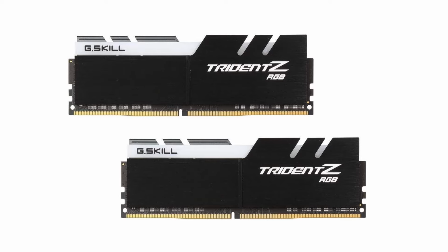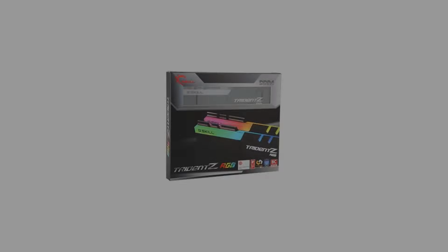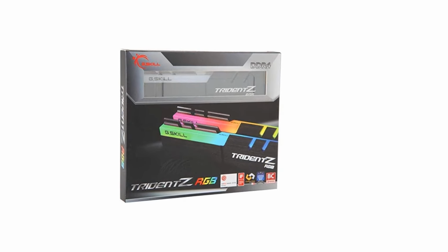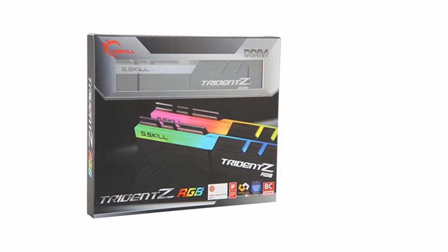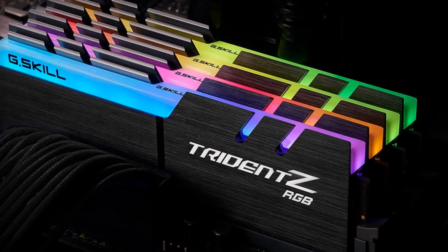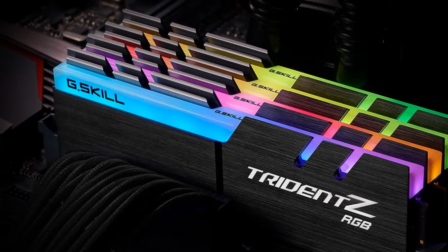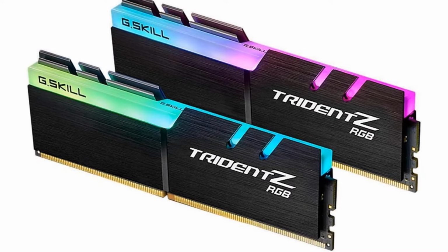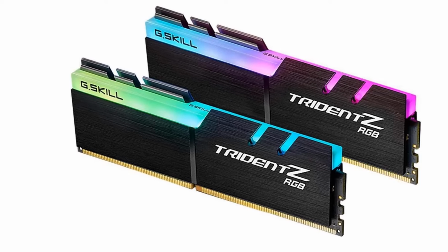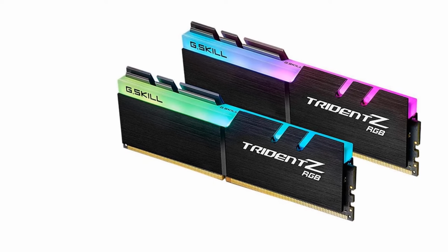XMP 2.0 profile support to reach up to the rated overclock speed, or run at default JEDEC profile speed. Rated XMP frequency and stability depends on motherboard and CPU capability. Check G.Skill QVL or RAM configurator on the G.Skill website for validated motherboards. Do not mix memory kits. Memory kits are sold in matched kits that are designed to run together as a set. Mixing memory kits will result in stability issues or system failure.